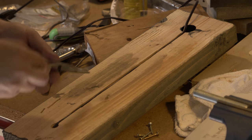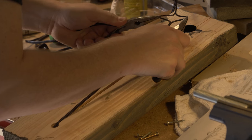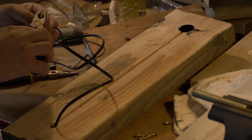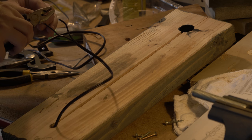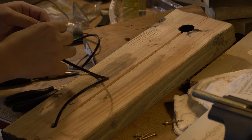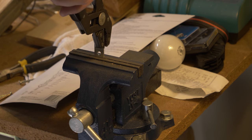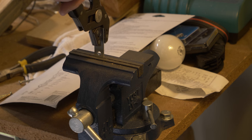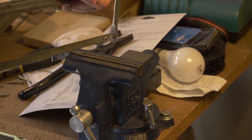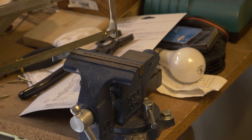Okay. I don't have actual wire strippers, so these will have to do. So I'm going to bend this piece of metal, and you'll see why in a second. Come on, I can't push on it. There we go.